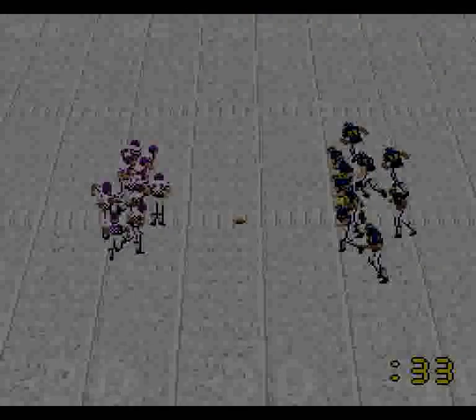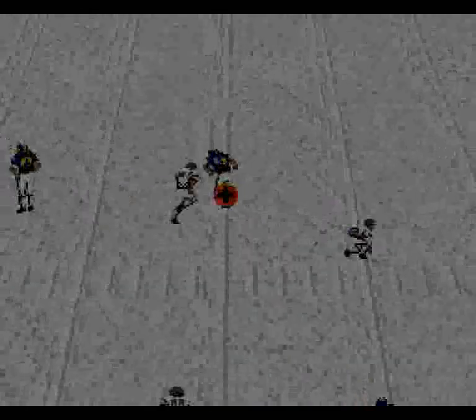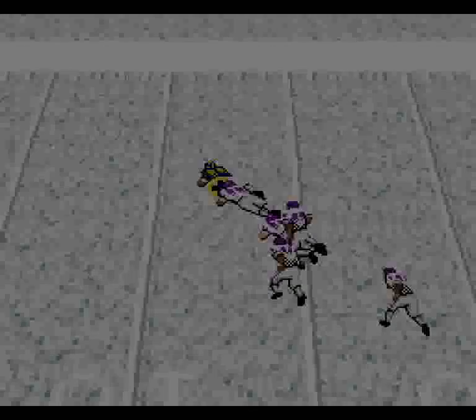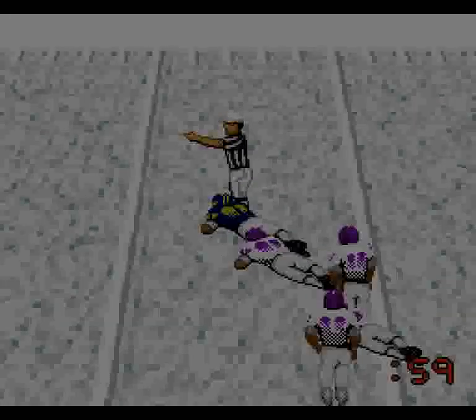First down, 10 yards to go. Cut. Gives it to the fullback, running wide. Big gain. First down.